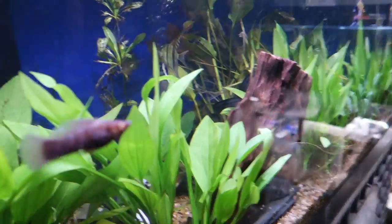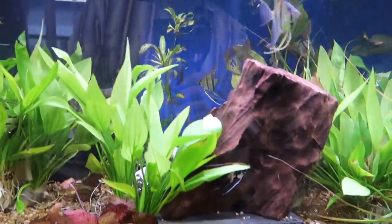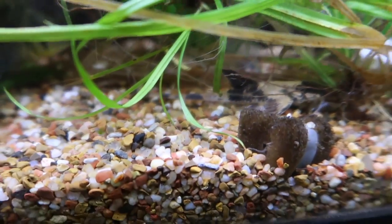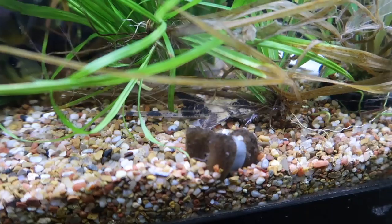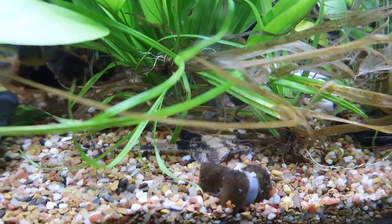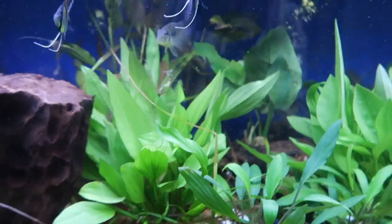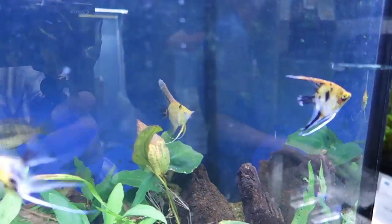Planted tank. Got your swords. Angelfish. It's a nice looking lily. Dwarf lily. Ooh, that's a sharp looking whiptail cat. That's a cool pattern on him. That is really cool. Looks like some super red koi angels.